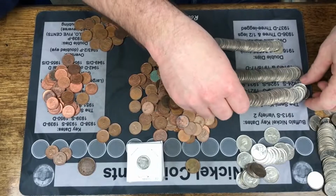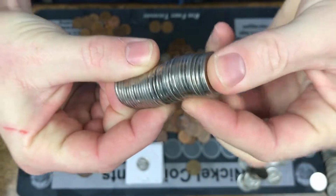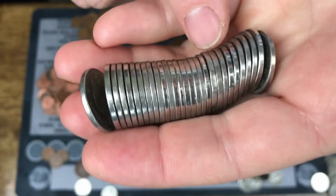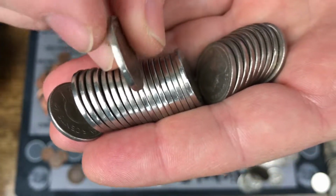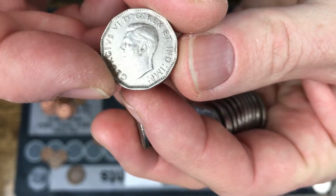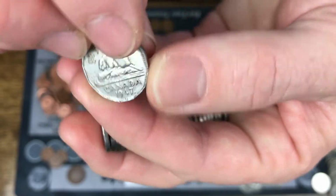Owen says hi. All right, he also sent me a whole bunch of nickels. And in this one, I noticed some of these were in rolls, and so I've already unrolled them just to make it easier. And I noticed, thanks, Owen, this one right here that's got the edge. Check it out. 1947 King George. And it's in fairly decent shape. I mean, it's got a scratch right there across the face, and otherwise it's not too bad.